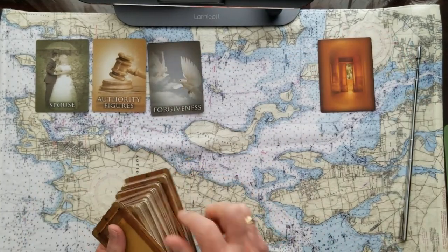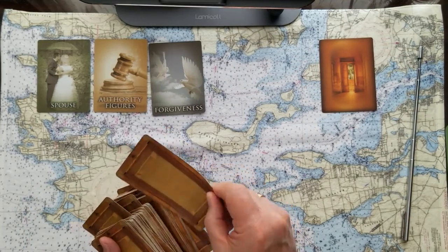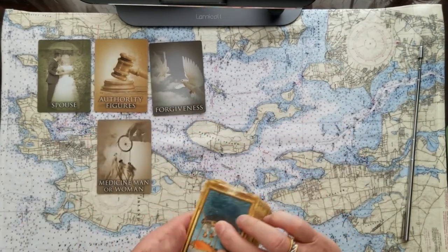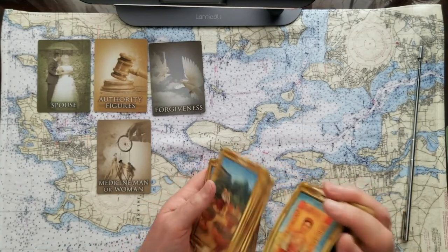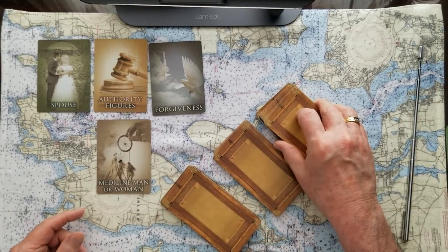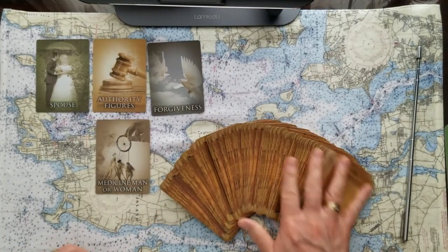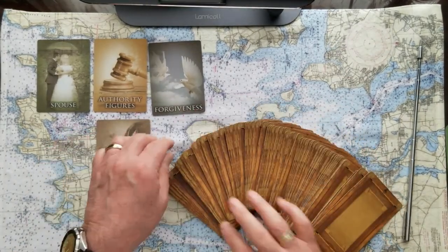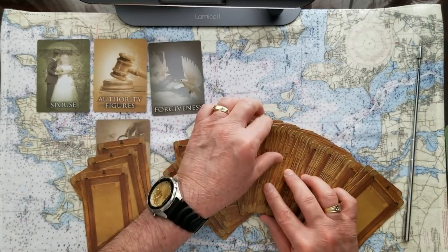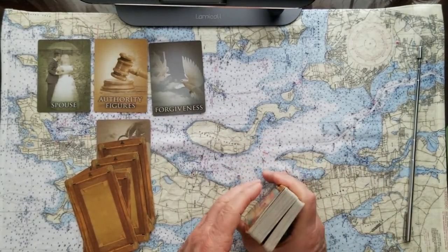Now, the last card, the last oracle, number four, if that's what you chose, right here, is Medicine Man or Medicine Woman. So let's do this into four. One, two, three, four. Medicine Man or Medicine Woman. Let's take six cards. One, two, three, four, five, and six. Medicine Man, Medicine Woman.